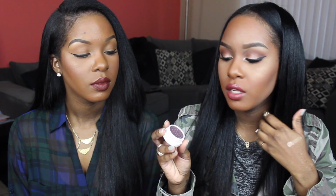So this is like a wearable purple that you can actually wear during the day and transition to night. That's why I really like this color, because it's different. It's not anything that you see every day. So Cricket, love this color. Can't wait to do a look with it.